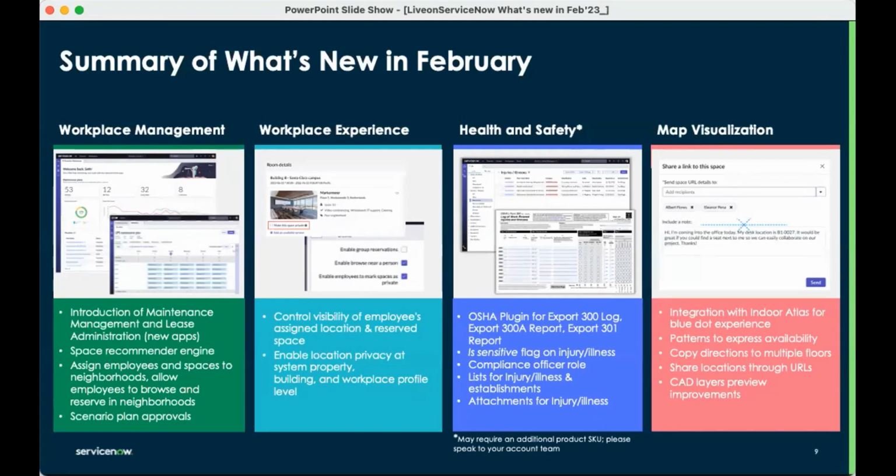We've also added the ability to copy directions from floors. Oftentimes buildings have identical layouts from floor to floor. So to save you time as part of your implementation, if you want to go ahead and copy the directions that you've maybe graphed and created for one floor, you can copy those to the floors that have the same layout. Another thing that we've added, and this is what you actually see in that screenshot, is the ability to share locations with URLs. This is specifically helpful in the context of driving employee collaboration.